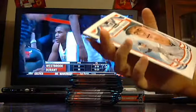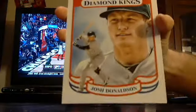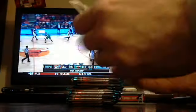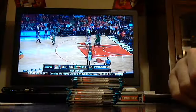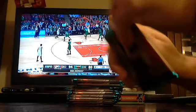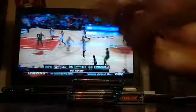Got an Oakland A's, Josh Donaldson. Oakland A's, Josh Donaldson. All base. Diamond Kings, Chris Carter, Astros, base.